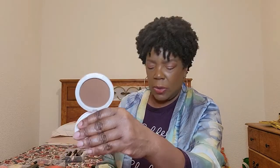And then we have our KKW Beauty. I'm using this powder contour, which is not a contour for me, it's a bronzer. So we're going to be using this. Haven't used it in a while, and I do like this. Along with our Colourpop bronzer. And this is in the shade Naughty Spice. This is what it looks like. It's a beautiful bronzer. I love it.